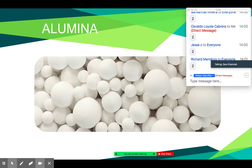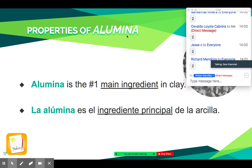There are 3 main ingredients in clay: alumina, silica, and feldspar, but alumina is the top ingredient. Our clay bag has the highest content of alumina in comparison to the other 2 ingredients. This is what it looks like in its raw form. We grind it down to a little powder and we add it to the clay.